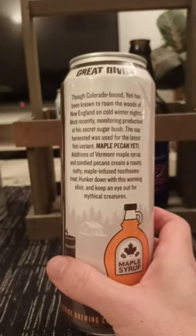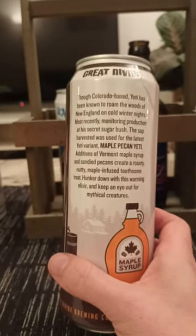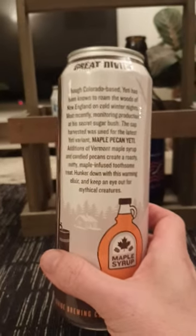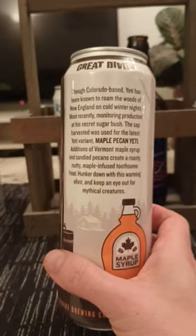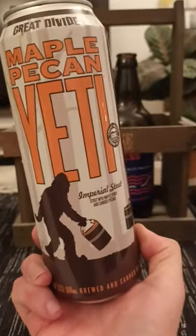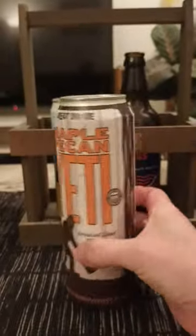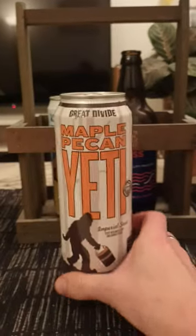But they say basically that this is a beer with added Vermont maple syrup and candy pecans to create a roasty, nutty, maple-infused toothsome treat. Hunker down with this warming elixir and keep an eye out for mythical creatures. So, guys, maple syrup. Do love it. Big can on this one, guys. With that said, let's dive in, see what we get.